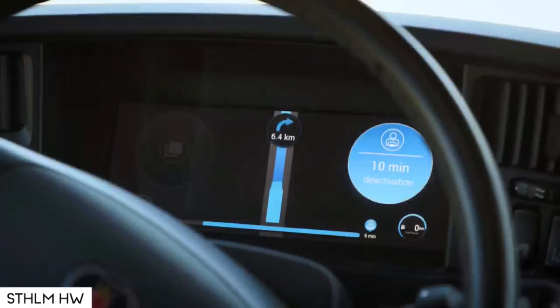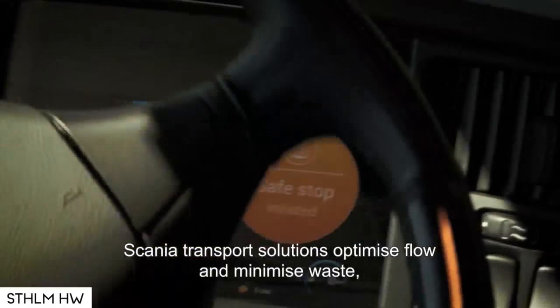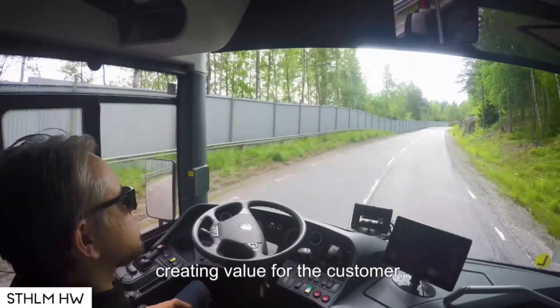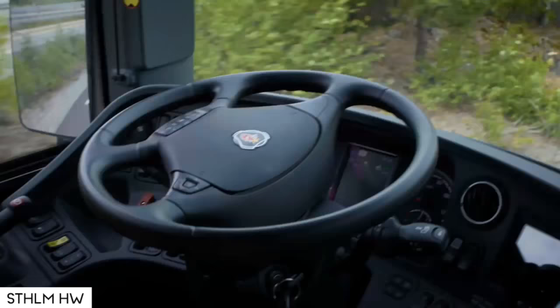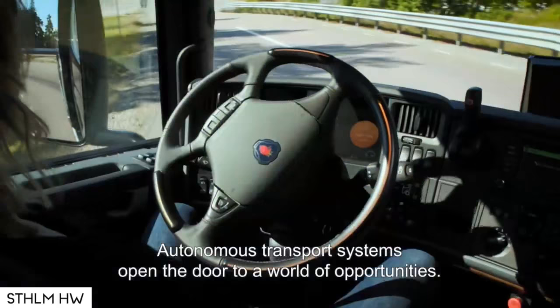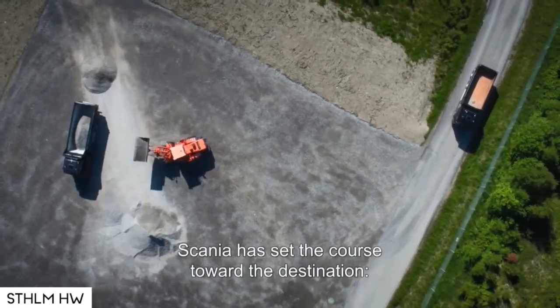Scania's transport solutions optimize flow and minimize waste, creating value for the customer and reducing the environmental impact of heavy road transport. Autonomous transport systems open the door to a world of opportunities. Scania has set the course toward the destination, the sustainable transport system, of the future.